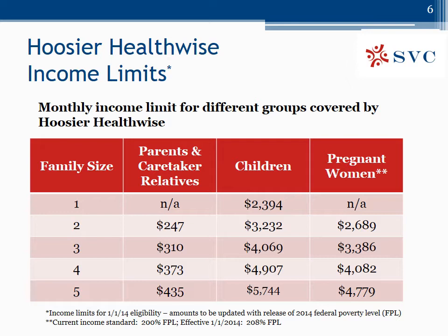For pregnant women, as of January 1st, 2014, the income limit for this eligibility group is 208% of the FPL, as illustrated on this slide. In determining the household size of a pregnant woman, her unborn child is counted. Therefore, if she lives with no other individuals who are applying for coverage, her family size is automatically 2.